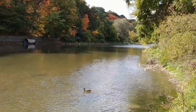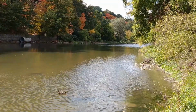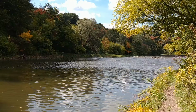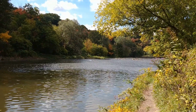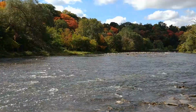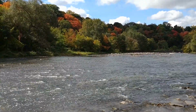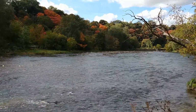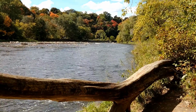Further on, above the weir, we come to the tranquil pools of water where the salmon that have jumped over can actually rest. We continue moving upstream, enjoying all the views that the park has to offer, and occasionally we can even see salmon jumping out of the water.